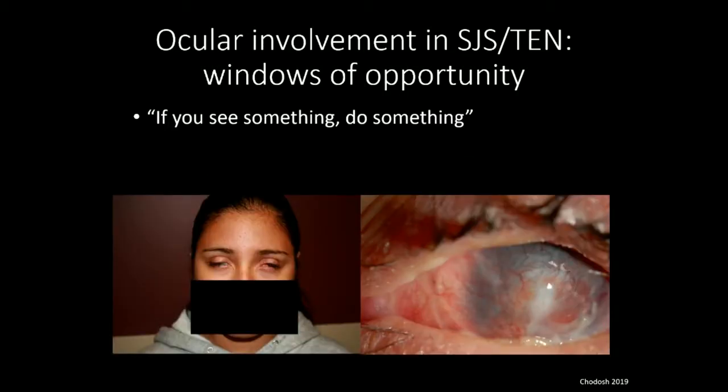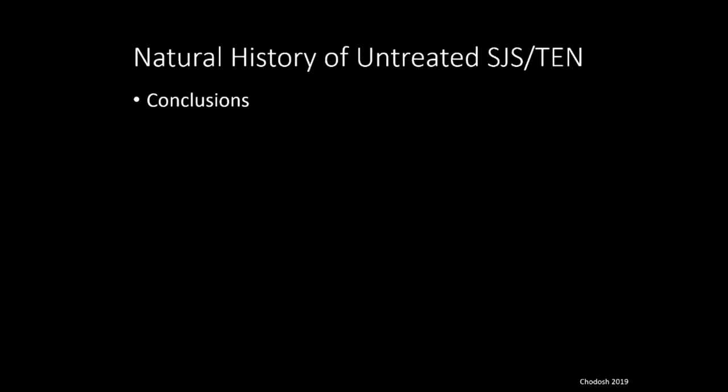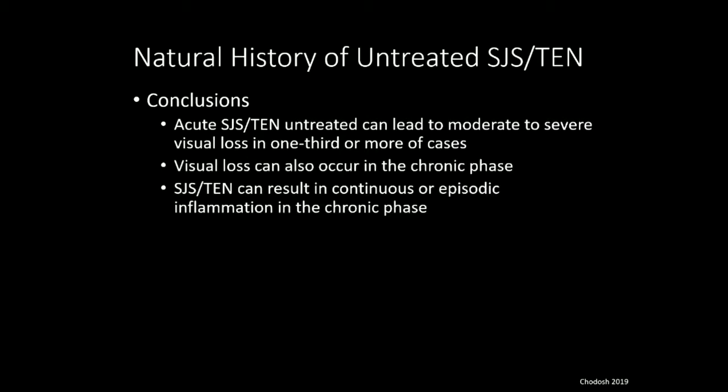This is a patient of mine who, unfortunately, at age 14, someone did keratolimbal allografts and put her on systemic immune suppression, which is not supposed to be done. And she perforated the left eye and has done now almost 10 years out with type 2 keratoprosthesis and excellent vision. So in conclusion, acute SJS-10 can lead to moderate to severe visual loss in 1/3 or more of cases. Visual loss can occur in the chronic phase. It can be continuous inflammation or episodic, and I think recognizing that, once you accept that, it's not puzzling, it's not easy to manage, but it shouldn't surprise you, and you should be prepared to address it.